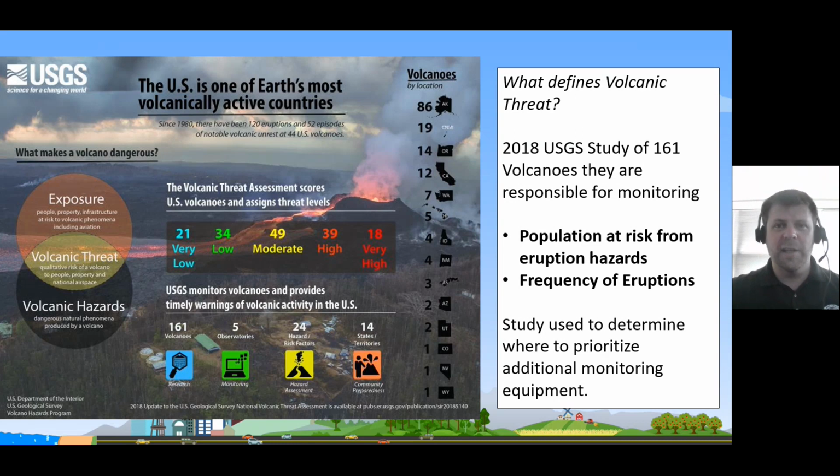So for example, something that has a huge explosion like St. Helens in 1980 can cover a large area. It puts a lot of people at risk, which puts it very high on the list. Whereas Mount Rainier is a lot less explosive, but its lahars put a lot of people at risk. These mud flows can go down the river valleys where 90,000 or so people actually live. That puts a lot of people at risk, so that's extremely high risk. So they looked at all these volcanoes and determined that there are 18 very high threat, again based on how many people are at risk from their hazards. 39 are high, 49 are moderate, 34 low.